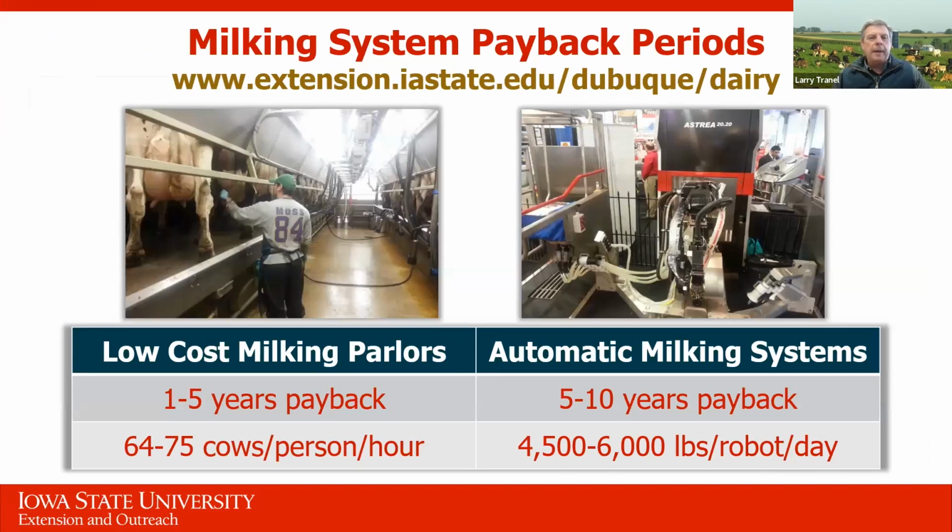So, system payback. When we're taking a look at the paybacks on the different types of systems, the one on the right here is an Instatech Astria, one that has a robotic arm in the middle and is milking a cow on both sides with a single robotic arm. So there are different types of robots out there as well. If I compare this to some of our best low-cost parlors, I can get some of our best low-cost parlors with paybacks of less than a year. And it's not that difficult to do.